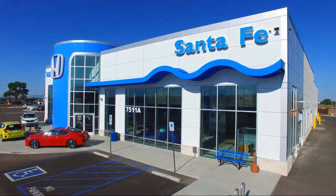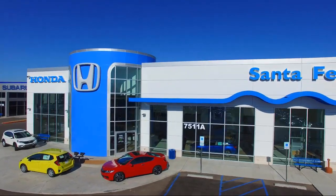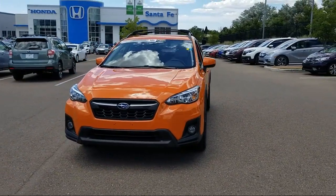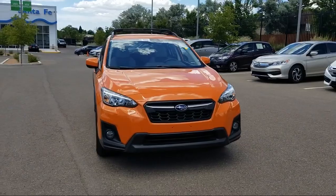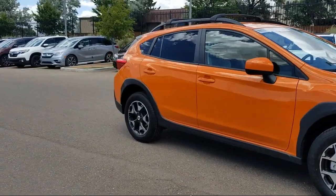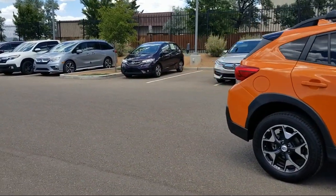Welcome to Honda of Santa Fe, and here's a look at another one of our fine vehicles from our great selection. It comes equipped with keyless entry, alloy wheels, rear view camera, tire pressure monitoring system, heated seats, roof rack, rear spoiler, air conditioning, traction control, cruise control, power windows, fog lights, and has less than 20,000 miles on the odometer.